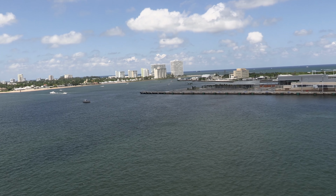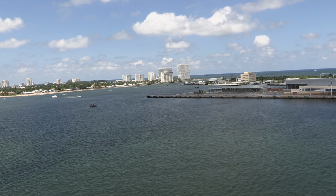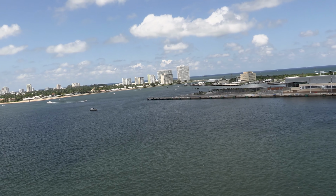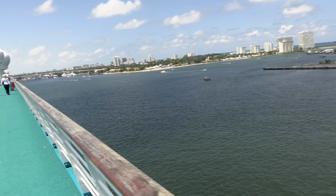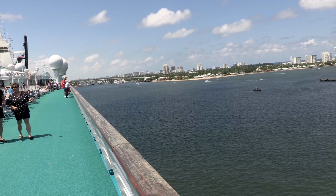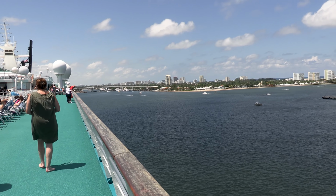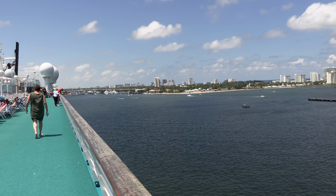I think Port Everglades can handle about 6 or 7 cruise ships at one time, and that's probably their max. I don't know how many times they reach that or not, but it's a pretty good sized port and handles quite a bit of traffic, both cruise ships and cargo ships, tankers, things like that. On top of that condo building, kind of straight in the center, closest to us.